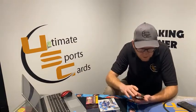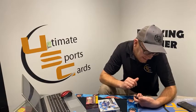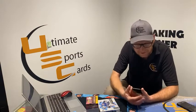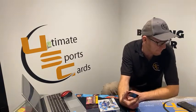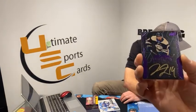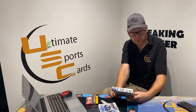Wow. Obsidian Black Lustrous Rookie Purple, 19 out of 25. This club is Blue Jacket Liam Foudy. John and Kevin, goes to you guys. Congrats. Here we go. Two more boxes.